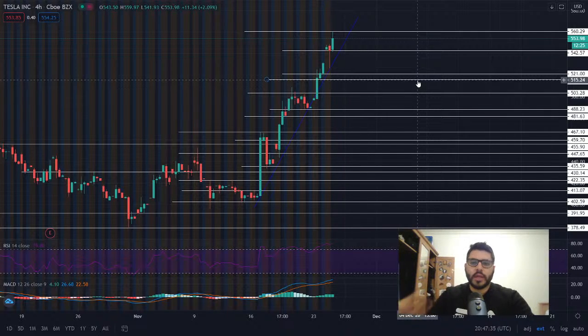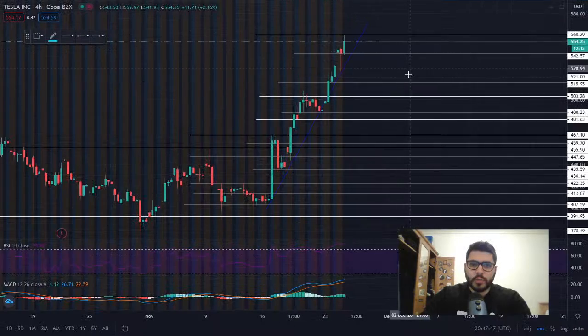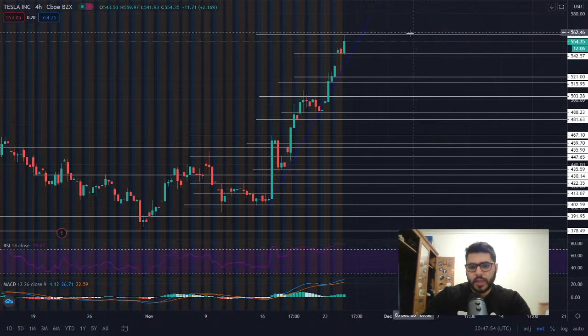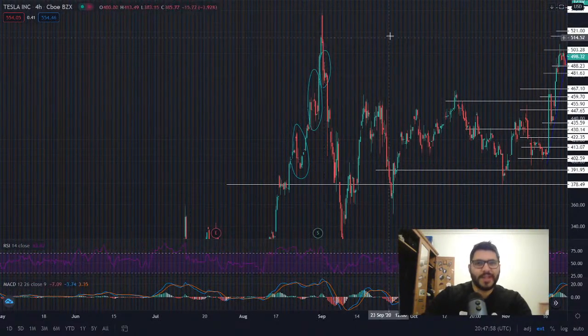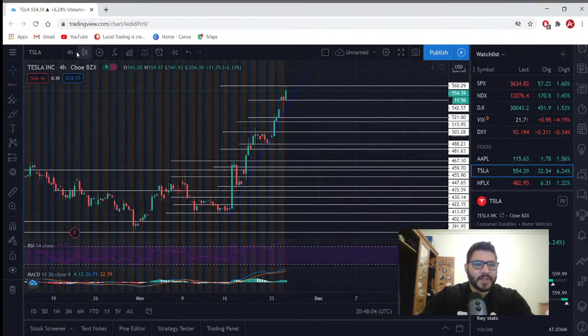Yeah, I think there will be a tiny correction. Yeah, it's actually happening right now as we speak. We went to the 560, and now it's coming down a bit. Well, it's going to come down just a little bit more, then hit this level at 540, and then bounce again. And after that, yeah, this move. This is going to be insane, guys. Honestly, this is going to be insane. All right, so let's go to the 30 minutes.